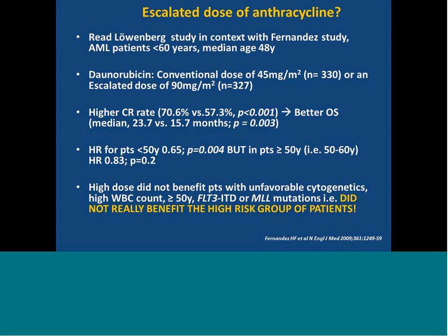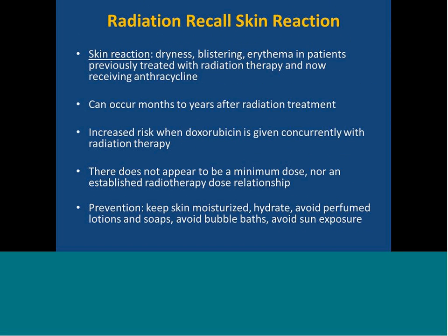I agree we're comparing two different trials, but it's hard for me to believe that in one clinical trial, the patients from 50 to 60 years had no benefit, and in the other trial, patients who were young olds, 60 to 65, actually had a benefit. The other thing that was key to this study was it did not benefit patients who had unfavorable cytogenetics or high white counts, who were older, or who had FLT3 mutations or MLL mutations. So really, it didn't benefit the high-risk group of patients, and those are the people you're trying to think of: can you do a higher dose or a double induction? And it wouldn't benefit a high-risk group of patients.